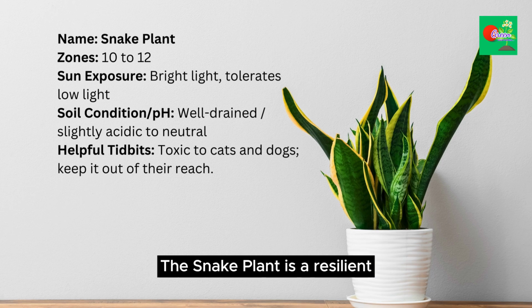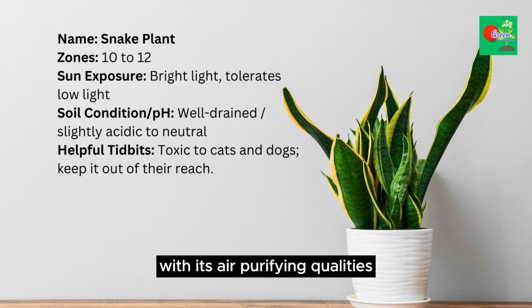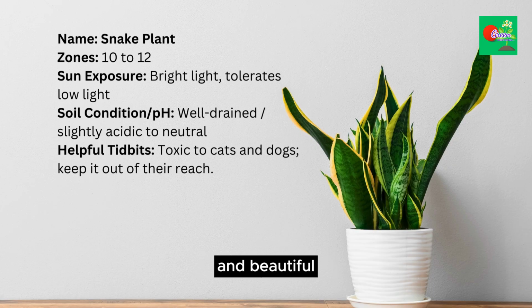The snake plant is a resilient, low-maintenance indoor plant. Its striking, sword-shaped leaves add a touch of modern elegance to homes. With its air-purifying qualities, it's both practical and beautiful.